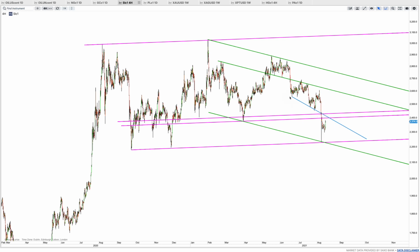What we have here is a broken blue diagonal support. So we may test it here, come back down again, and later on, if it does break that, then there will be certainly more confidence in me that I can say, yeah, it wants to keep on going towards 30-31 again. If it does break this one here, oh yeah, that would be bad.